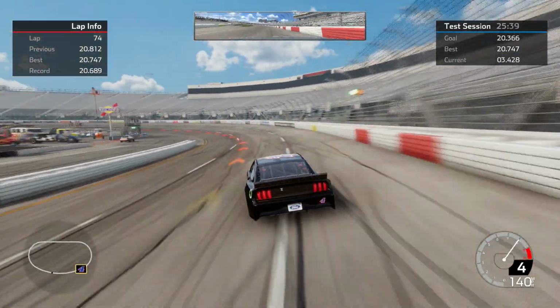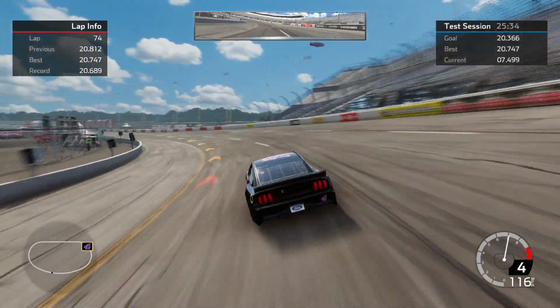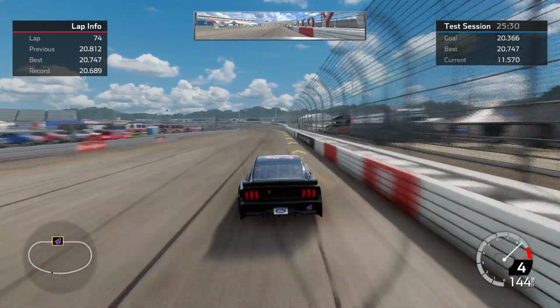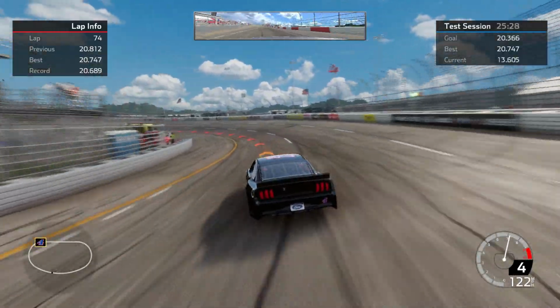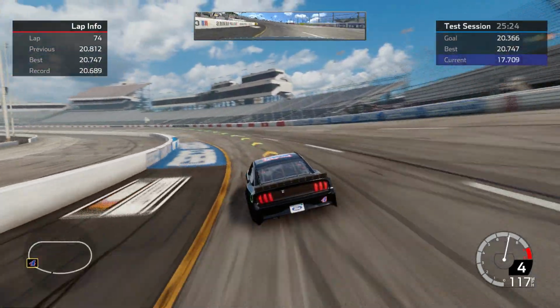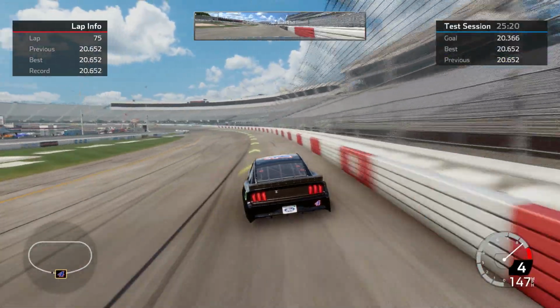One thing I've learned going to Richmond is when you're entering the turns, you have to let off the gas, you have to brake, but most importantly, turn the wheel just before you do those things. It will help the car set into the corner a little bit better. Stay very low coming out of the corners. That also helps your lap time.